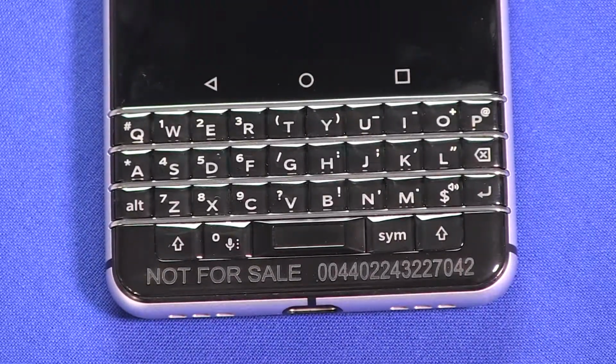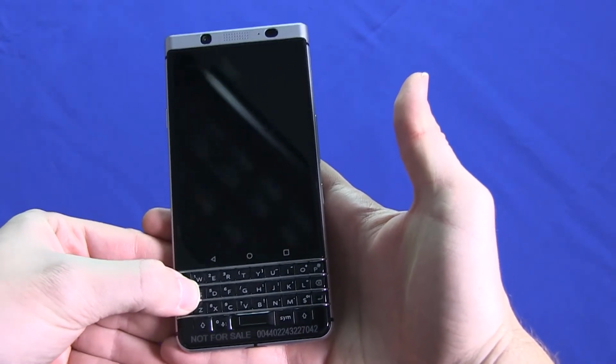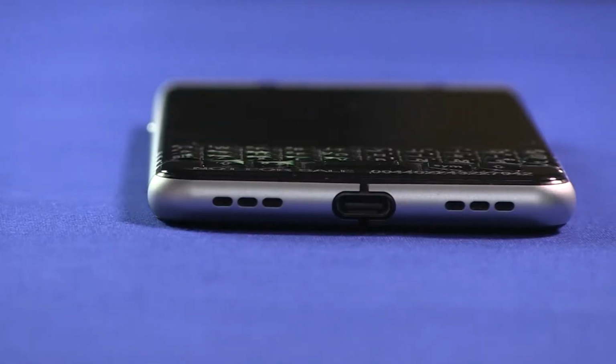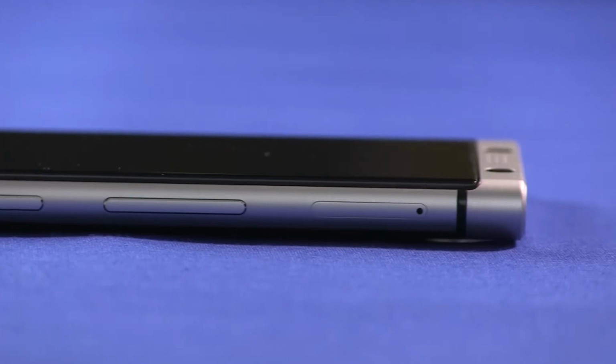The keyboard on the KEYone is reasonable. It's a little bit slicker than I recall the classic BlackBerry keyboards being, and there's a slight degree less tactile motion to it. But if you like having a physical keyboard, if you like having something that you can tap and touch and gives you feedback, then it's all present and correct, and in some ways improved. And that's because TCL's built a few other gestures into it.